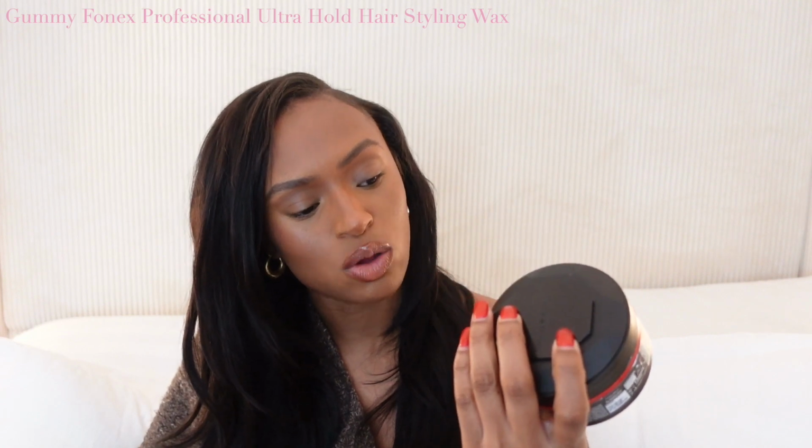And one thing about Gummy, I got this off of Amazon. This is the Gummy Styling Wax Ultra Hold. But I heard about it on Aaliyah's Face channel. And one thing about that Gummy, it's gonna hold your edges down how you need to, but it's not gonna make them rough or white ever. It's not gonna change your hair.